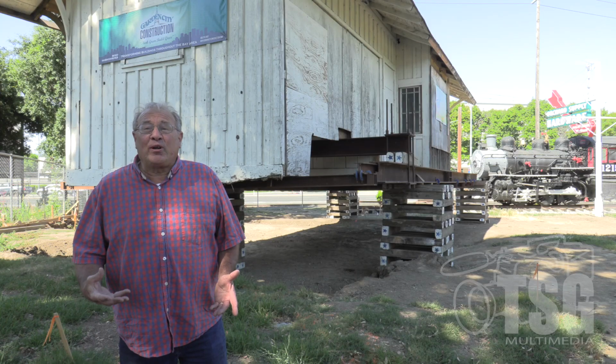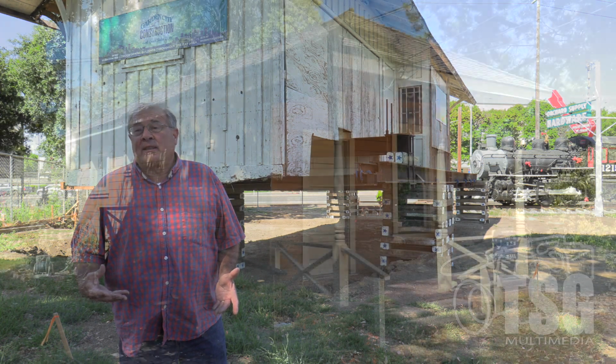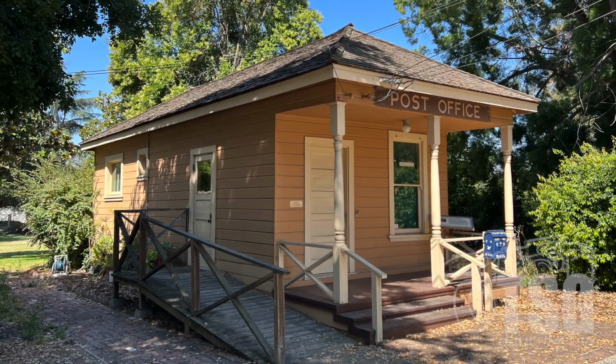History Park came available as the location for the depot, which is probably one of the best sites that we could have if we had to relocate the structure. Here at History Park, we have about 30 historic structures on the site. Many of them themselves have been relocated to the site, including the Coyote Post Office. At one point, we hope to have a telegraphy line between the post office and the depot. That way we could teach the public about telegraphy from these two historic structures.